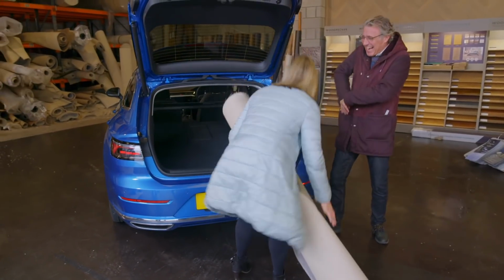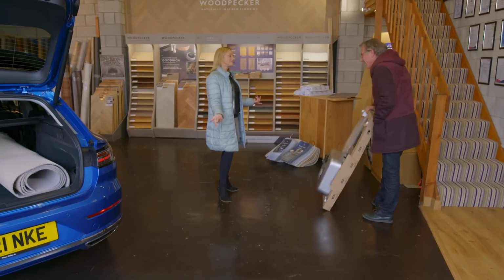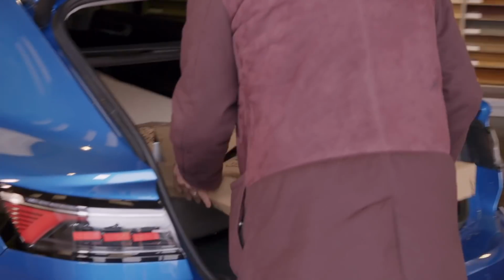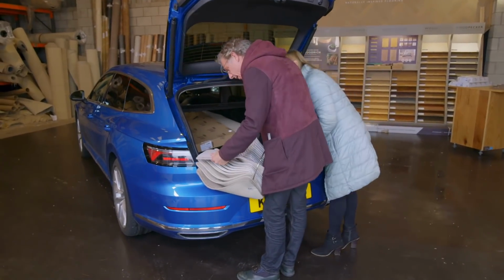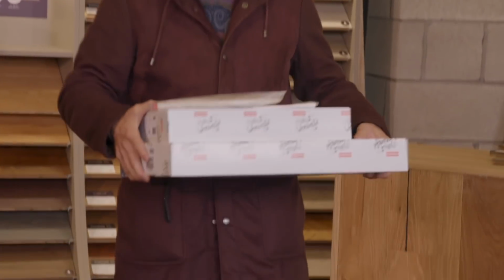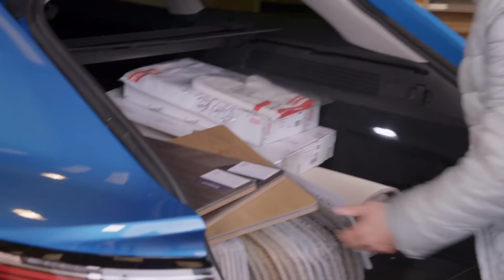Jason is shopping for a new sink and carpet for his static caravan in Skegness. Have you got a kitchen sink knocking about? So we're using his supplies to see how much space is available in each car. Quite like that colour. Look at that. There is decent space in the VW. However, hauling heavy loads over that raised lip could soon get annoying.